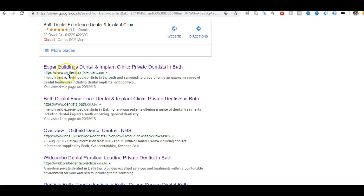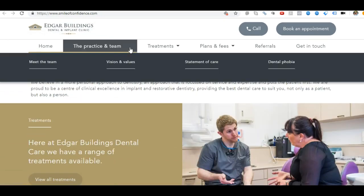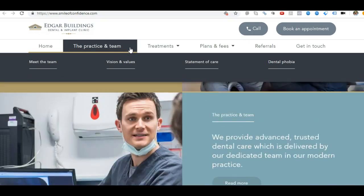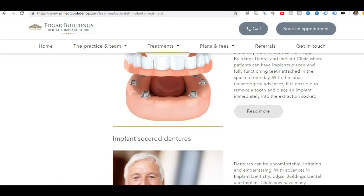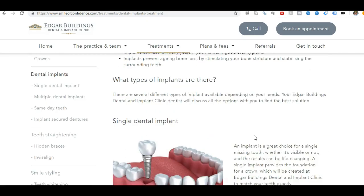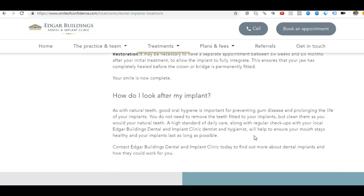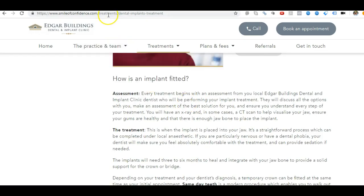So let's go back to here. You can see we're going to look at Smile Confidence. Let's have a look at what they're doing. If you look at their home page, it's easy to outperform on the home page. And the home page is very important to Google. But if you go into their treatments, they do have a little bit of content. So here you can see they've got about 400 or 500 words of content related to what they're doing. So that's okay, but not hard to outperform. Let's look at another one that's quite high up there.